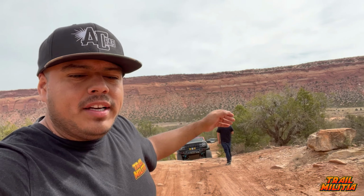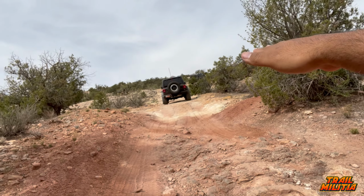Stay tuned. All right, team, so we pulled up to the first little section of crawling here. So right when you dive in, maybe half a mile in, you make this quick left, and the crawling starts. There's a couple up downs here, and then we turn it around, and then you crawl up this part. There's a couple rocky sections there, so we're gonna go cover it. Stick around.